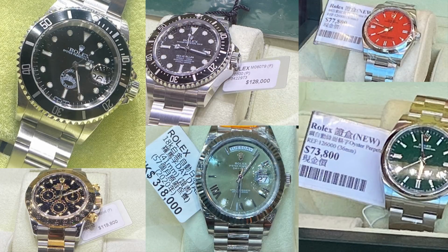Now, Canal de Panama logo there on the top left. That's 1 million Hong Kong dollars. In the middle, at the top, you see prices are rising on the Sea-Dweller 4000. I bought mine a year and a half ago, I think, maybe just a year ago, for only 90,000. They're going above 120 now.